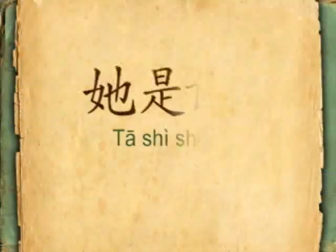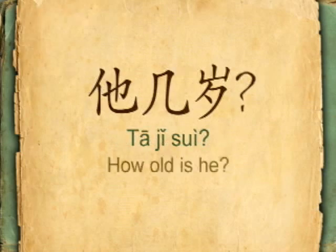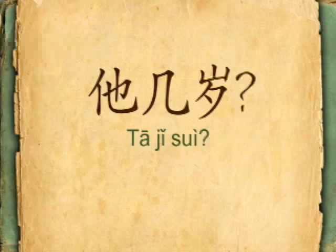You also learned more about reading calendar dates. Many of our sentences took the form of questions. First, 她是谁? Who is she? Second, 她几岁? How old is he? Say 他是谁 after me. 他是谁? Now, say 他几岁 after me. 他几岁?